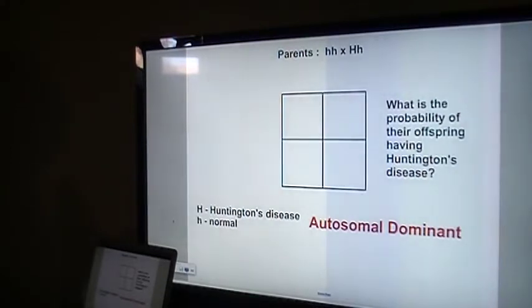A quick little thing on the end. We're going down to the end of the chapter on karyotypes. We covered that pretty good. Turner, Klinefelter, Jacob syndrome, trisomy 21 Down syndrome. Now this is autosomal. And this was toward the end of the chapter also.